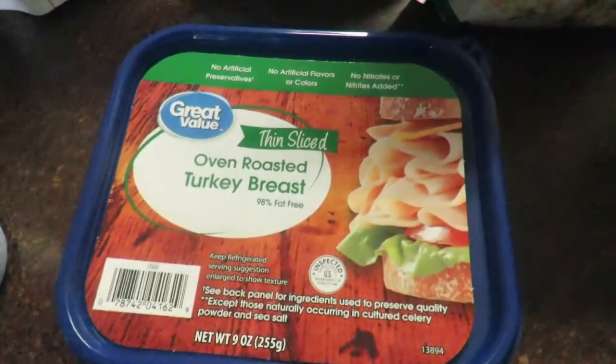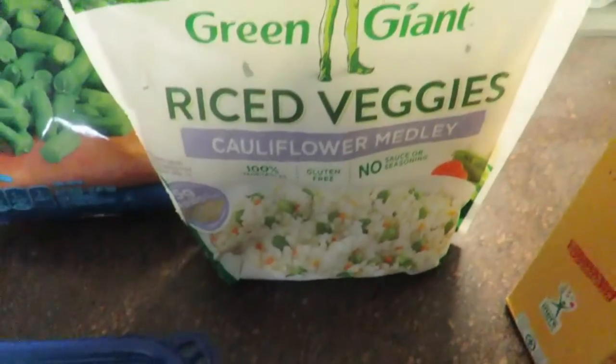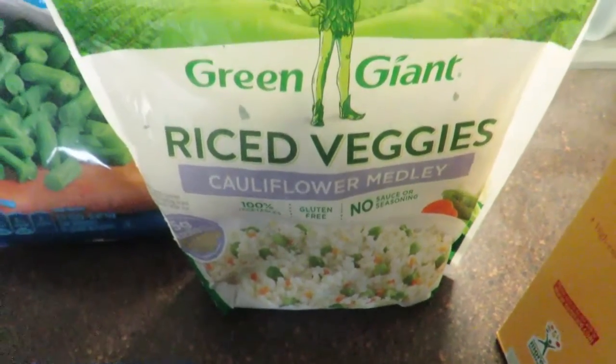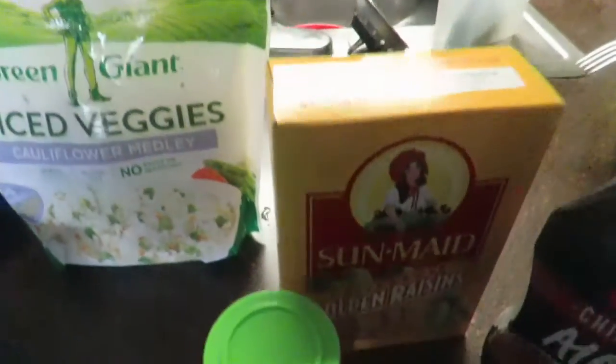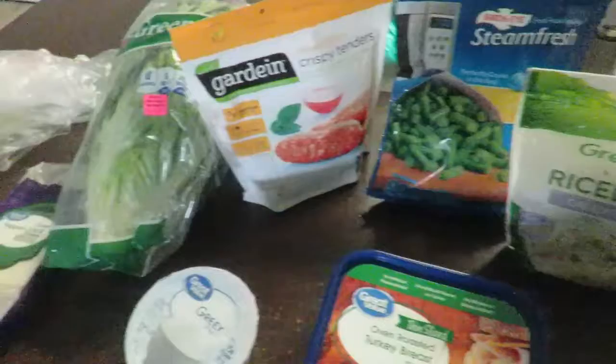I have some oven roasted turkey breast, some steamed fresh green beans, and I'm also trying this rice veggie cauliflower medley for the first time. Hopefully that tastes good. For the curry chicken salad, I have golden raisins as well as curry powder, and I bought some chipotle mayo to make lettuce wrapped turkey sandwiches. And that is my small grocery haul.